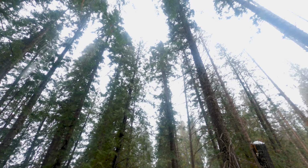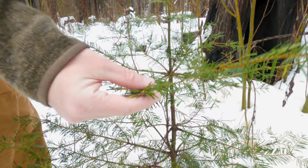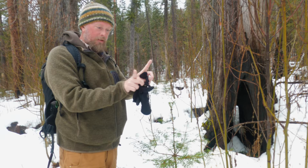So when you look at the needles, they look like they're flattened out into one plane, right? They look flat, yeah. So they're laying like this. So it's an adaptation to low light. You flatten out so you catch as much light as possible on the leaves. Yeah. But grand fir, the leaves don't come out on two sides, like this. It's a true fir.